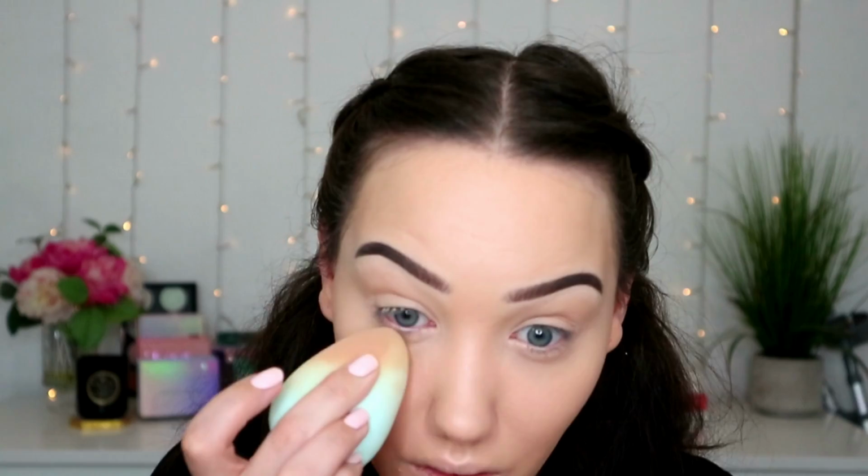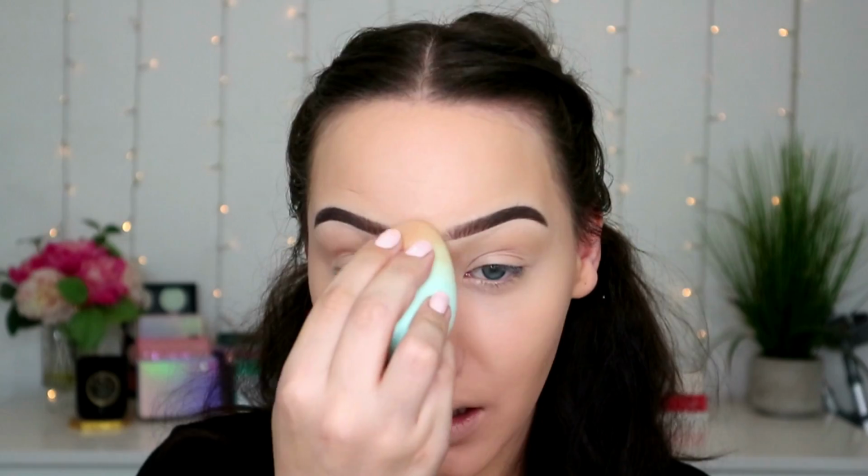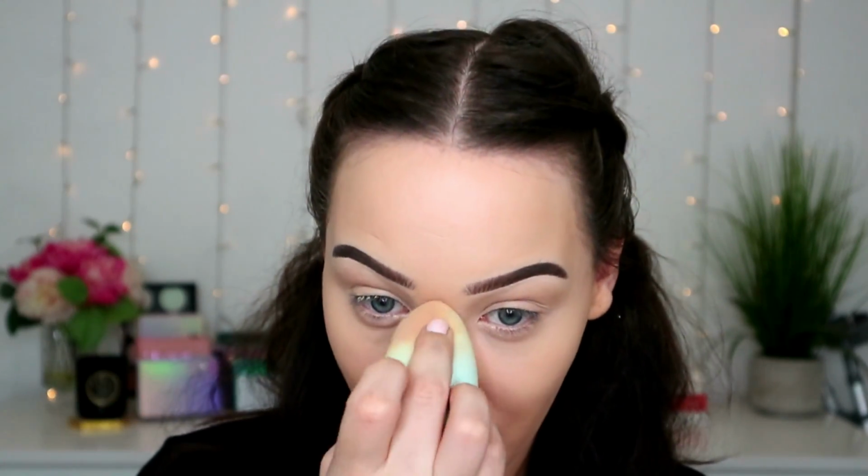I feel confident, I feel good. I don't feel like, oh no, I really need more coverage or anything. But I don't personally feel that the concealer is full coverage. More medium. That's okay, unless it tells you it's full coverage.